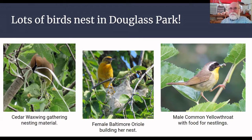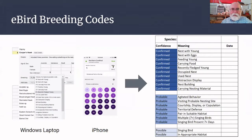Now, the thing about breeding birds in the park is there's a lot of them breeding there, but you don't always find the nest. You've got to establish by other means that they are nesting in the park. And then, Ethan, can you hit the next slide? Then you've got to figure out how you're going to tell the rest of the world about what you found.